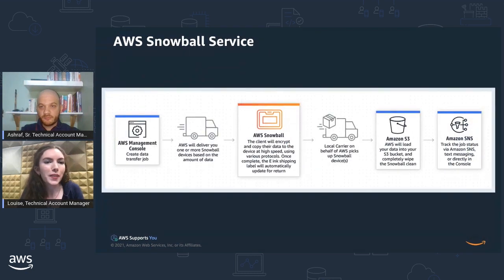Sure. So this is the Snowball service. Basically, if you're planning on transferring large amounts of data, up to many petabytes, in and out of AWS securely, and also if migrating this data might take a week or more, then Snowball or the Snowball family is your ideal choice here.